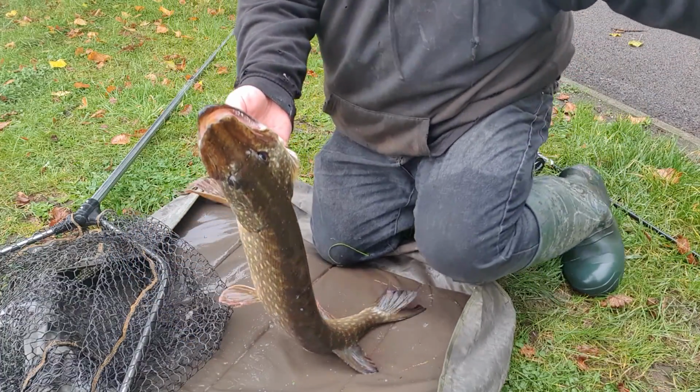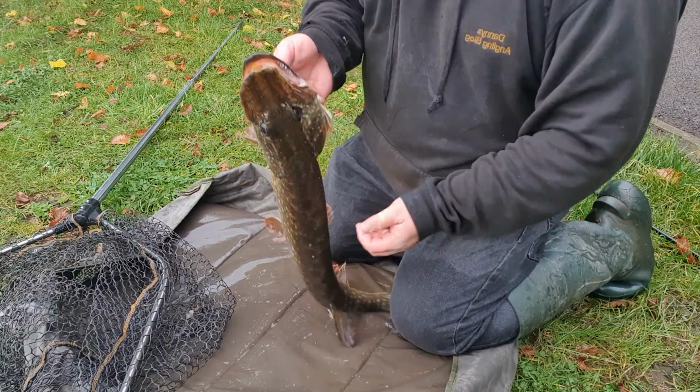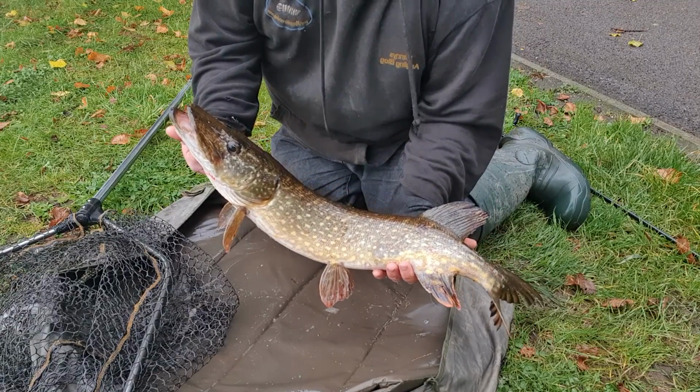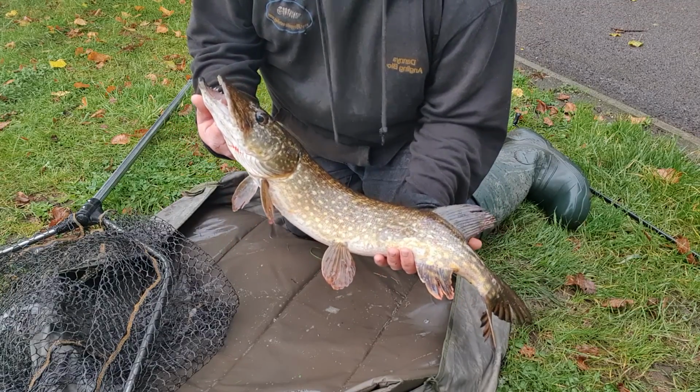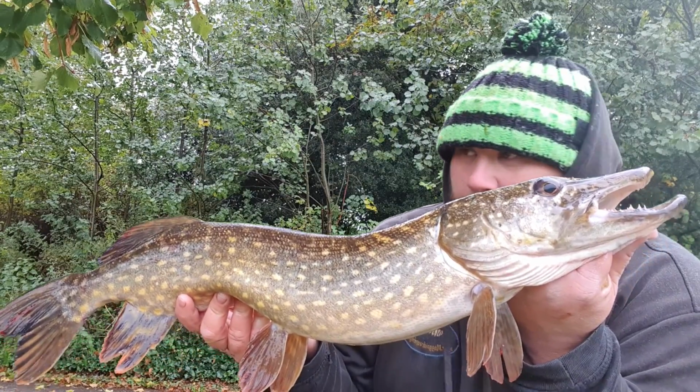As soon as the pike's unhooked, get all your tackle away from the pike, and there we go. We'll get him in the edge to rest, and we'll have a vlog of him. And there we go, there's that lovely pike, coming probably 10 minutes after the move.